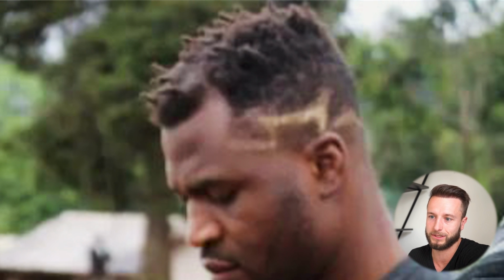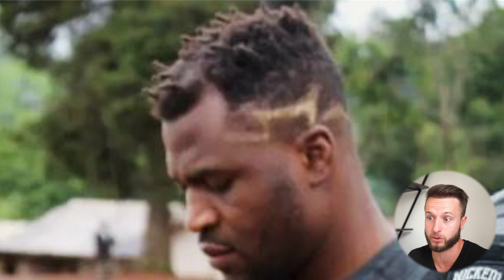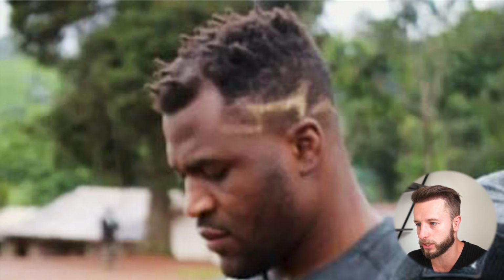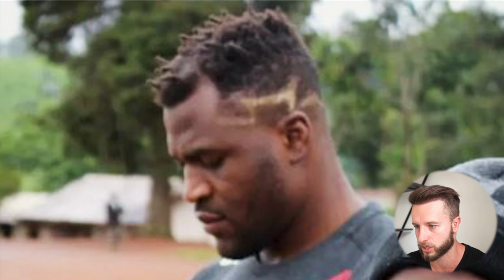So as a result of the inability of the clinic to properly, sufficiently cover the area in the frontal third, Francis ended up with a defined hairline across his new hairline. But again, we noticed that patchiness behind the hairline, it's definitely unnecessary and it didn't need to happen. So as a result of that, I would rank his hair transplant lower than both of the previous hair transplants.